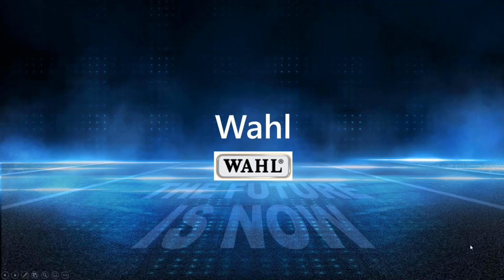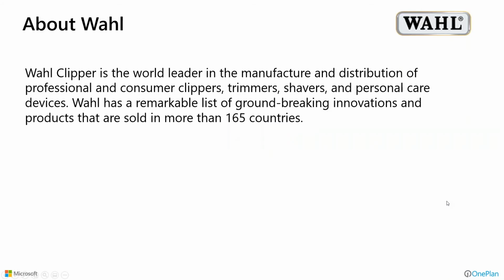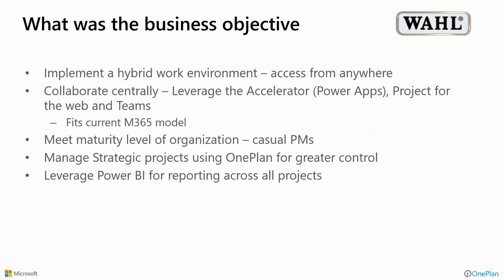Wahl does clippers for, well, people and animals and so forth. They're very large. The business has been around forever. So if you want to bounce to the next slide or two there, Jim. They're the world leader in this, and here's where they are. They were looking to get off of what they were doing in the past, but they had a very hybrid work environment. They wanted to be able to access this from anywhere and collaborate. And so, again, the Accelerator and Project for the Web made a lot of sense. It fit their commitment to the Microsoft model already.